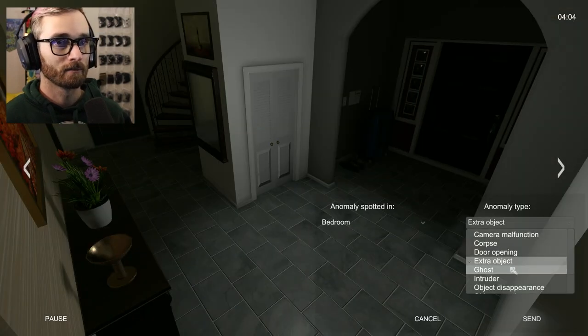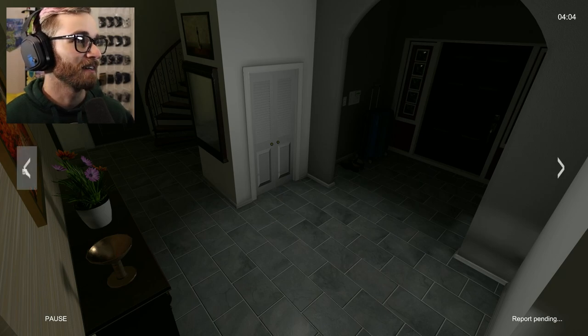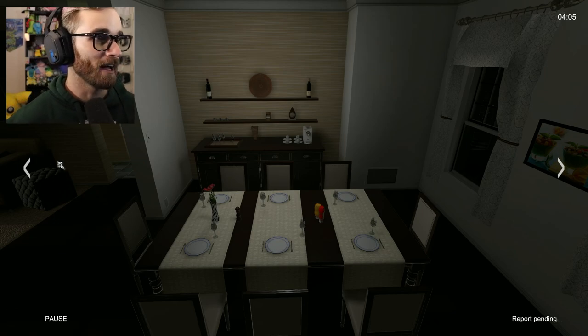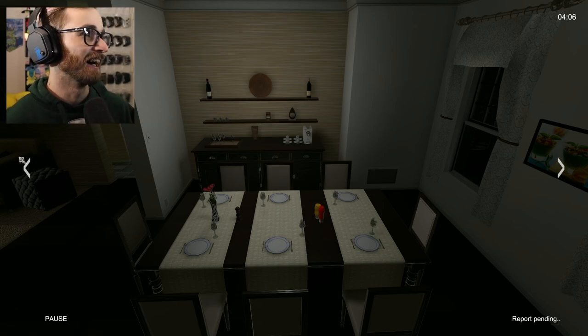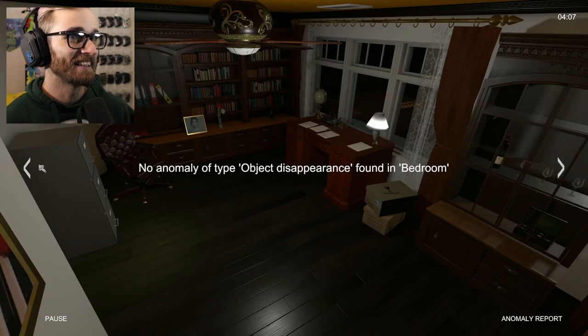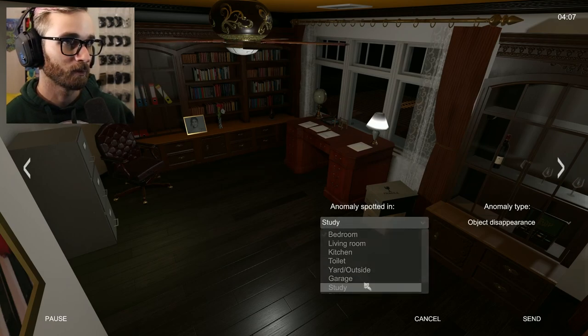Is there missing? Wonder what the baby thing was laughing at. Probably me. It was supposed to be like my maniacal laughter or something. Must have been really fun. Ha, ha, ha, ha. Oh my God. Oh, light in the study. Right? That light wasn't on before.